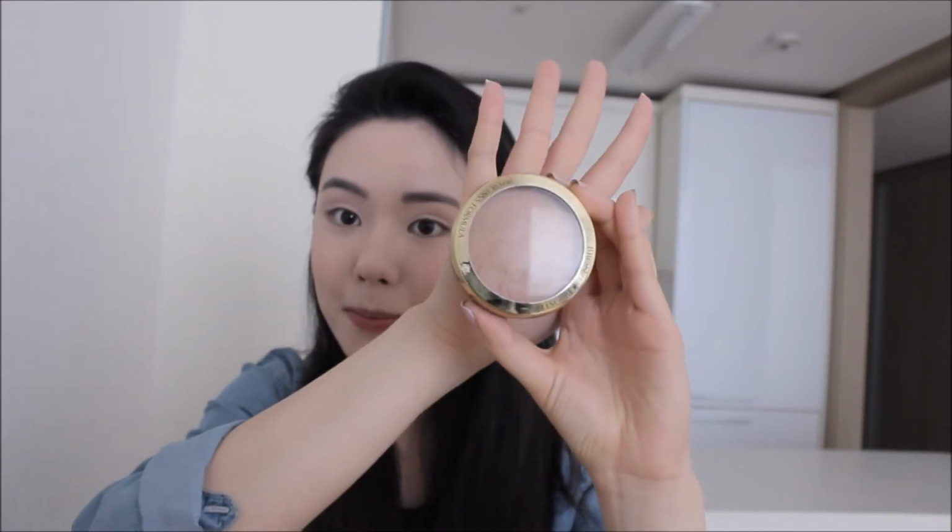This is a little excessive, so what I like to do with the foundation side of my beauty blender is just blend it in until it looks natural and very light. Now that looks good enough. Now we're going on to bronzer. I use this Brawn Booster, I think it's called Light to Medium.